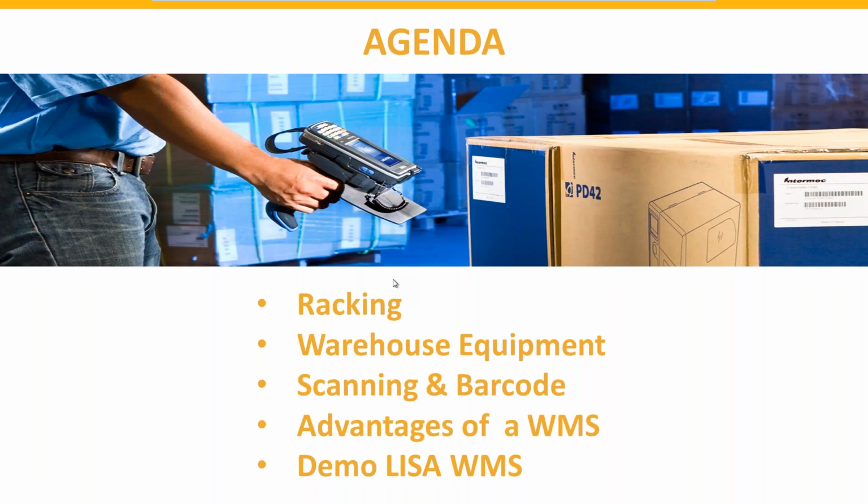This is my agenda, just a short agenda. I want to start with talking a little bit about racking, about warehouse equipment, about scanning and barcodes, about some advantages of WMS, and of course a demo of Lisa WMS. The reason why we're doing this is if you're talking about a warehouse, it's always more than software. We're talking about the system, racks, tools, and software. It's the whole thing. So let's go for a start.